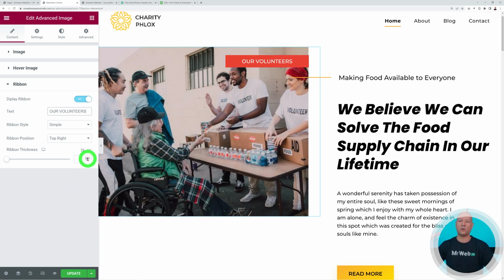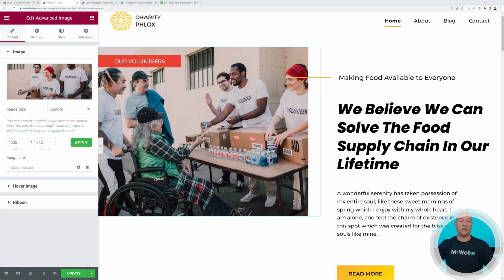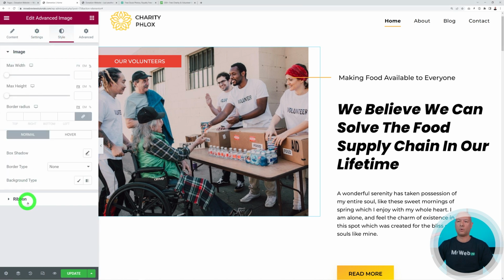And you can change the color as well. You can change the position. As you can see, top right, you could be top left. And now if you wanted to change maybe the colors here or any of them, you can go to style. And as you can see, it's broken down in different sections. Again, we have the image and then we have the ribbon.